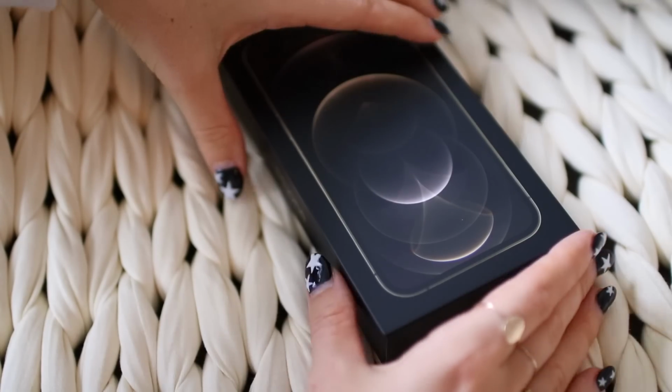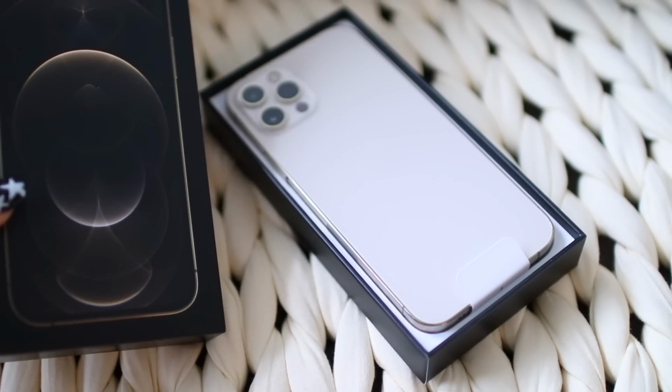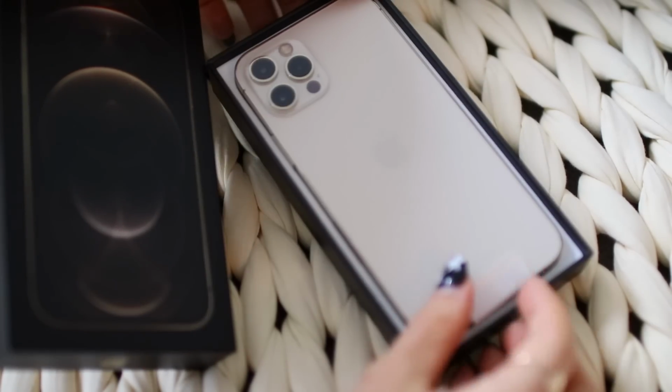I really like this phone a lot. But of course, since I love to take so many videos and photos, I was certainly excited to upgrade to the new iPhone 12 Pro. So I'll put a little unboxing B-roll of when I first got it here and what it came with. It was pretty simple. It just came with the phone as well as the little cable charger.